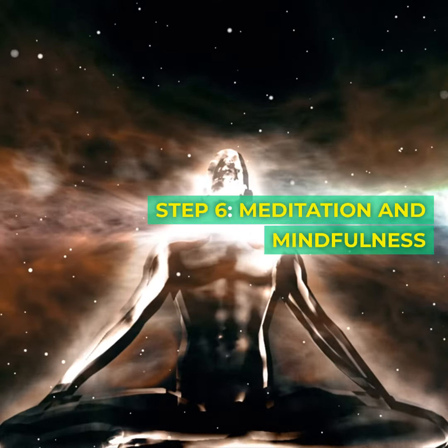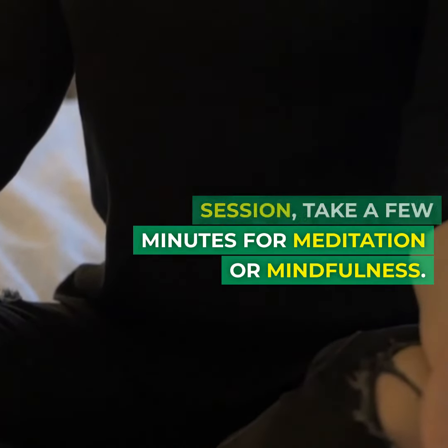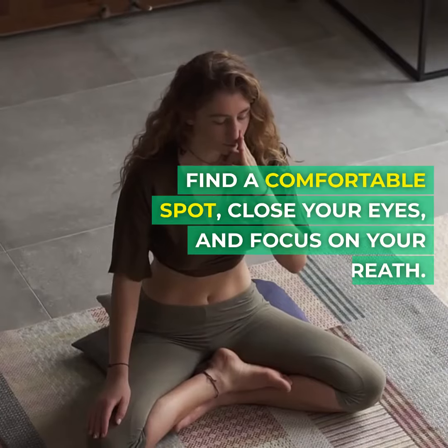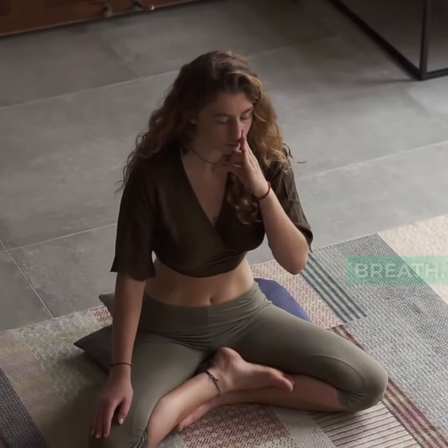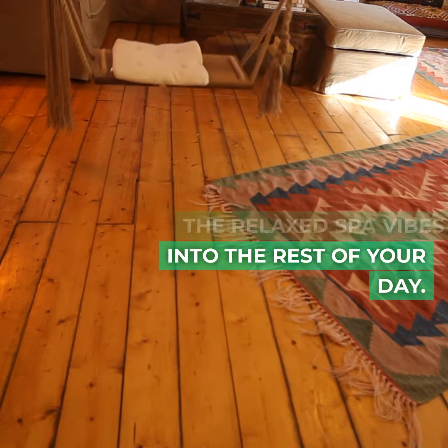Step 6. Meditation and mindfulness. After your pampering session, take a few minutes for meditation or mindfulness. Find a comfortable spot, close your eyes, and focus on your breath. This practice helps you stay present and carry the relaxed spa vibes into the rest of your day.